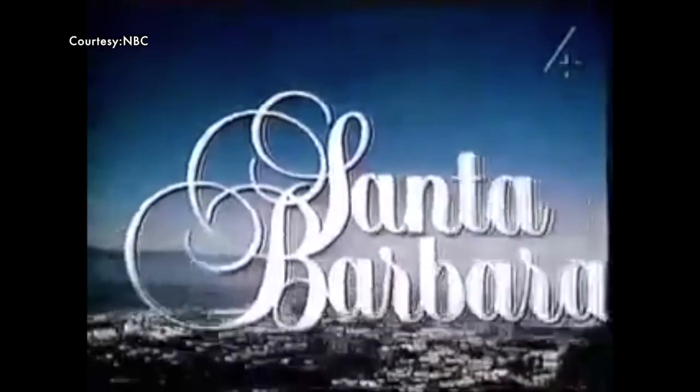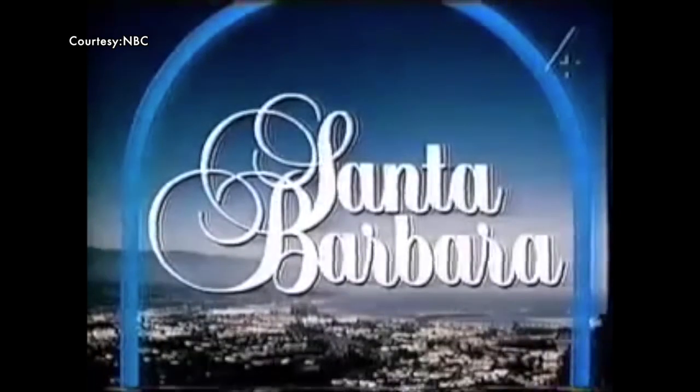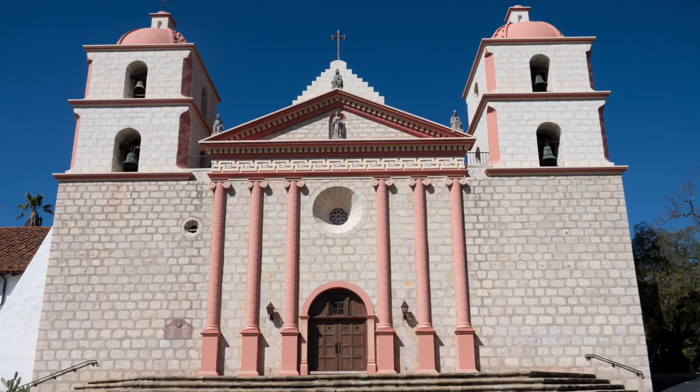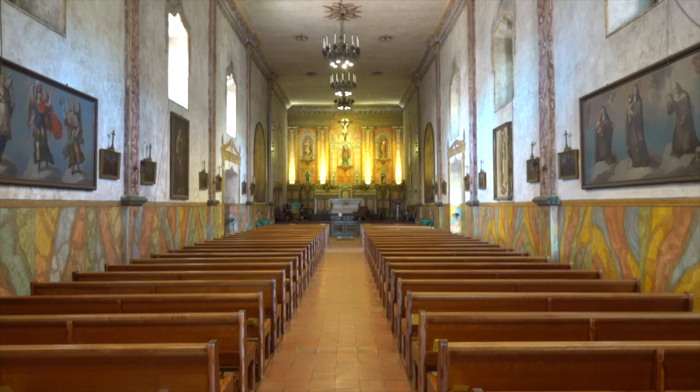I'm from Russia, and it was my favorite movie show from my childhood. And now we're here, and it's kind of a dream come true. Beyond reliving a soap opera that ran from 1984 to 1993, well, the old Santa Barbara Mission, circa 1786, is just a colorful, detail-rich gem of a monument to see.